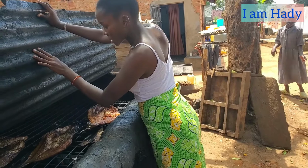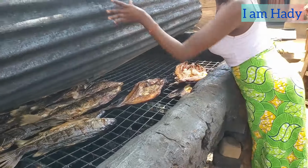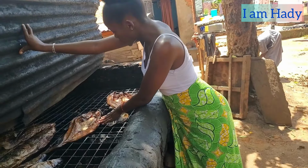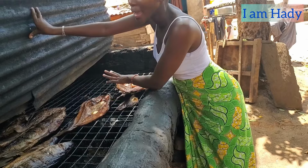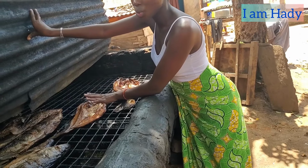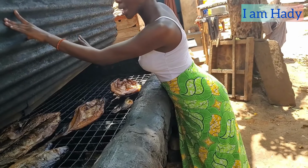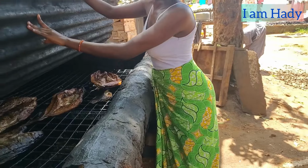So this fish you see here is ready for consumption. Guys, it is ready for consumption. Like you see it here, it's ready to be eaten. I can as well eat it right now. It's good to go. No stomach complications, no food poisoning at all. It is 100% okay to be eaten.